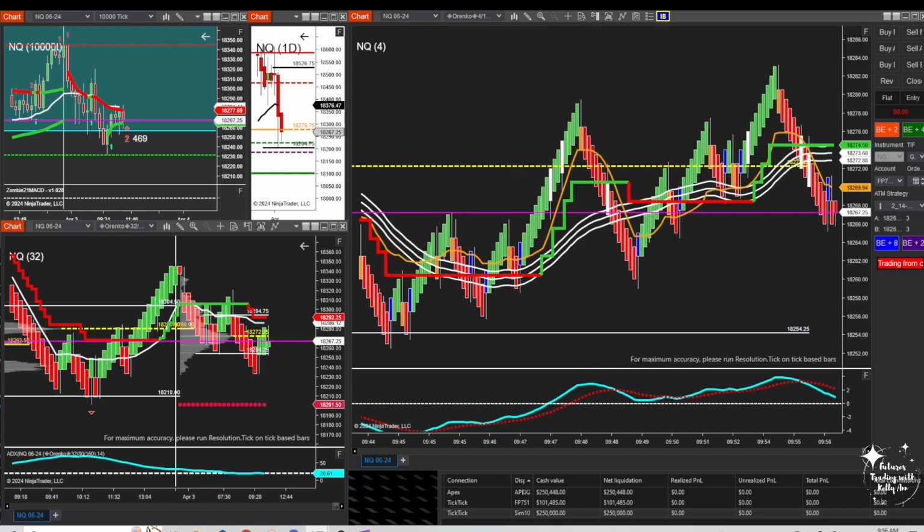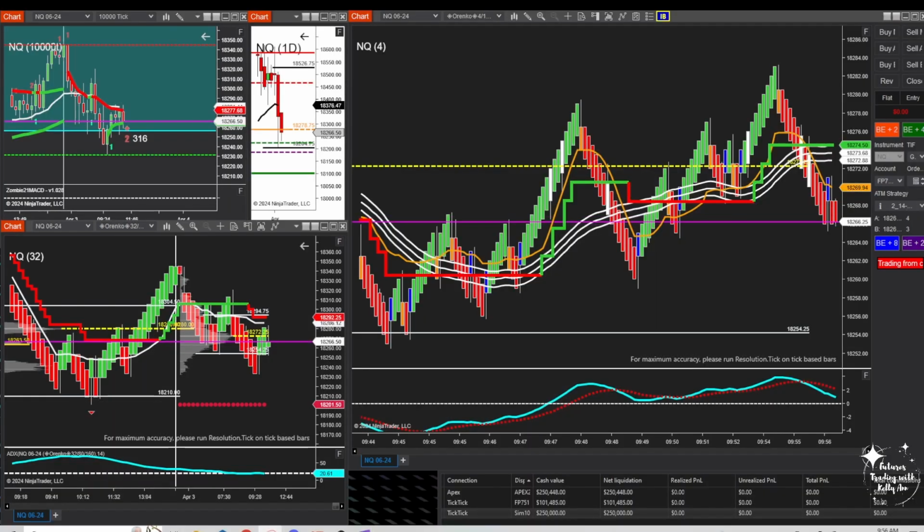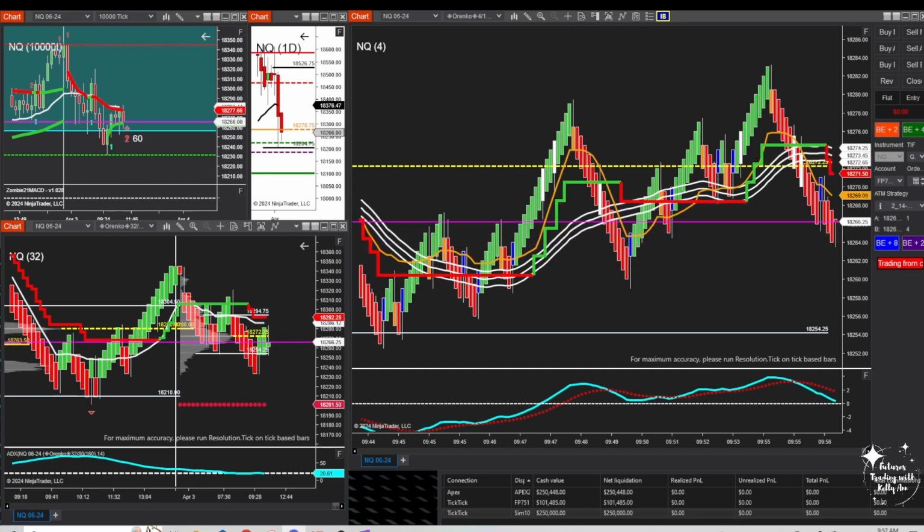ES has like a really big gap. I'll post a picture into Discord. Hold on. I'm even thinking 270 might be a place, 5270 in ES. I just posted it into the stream photo channel.